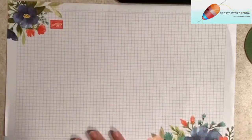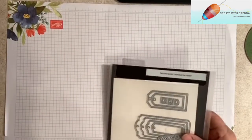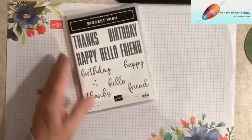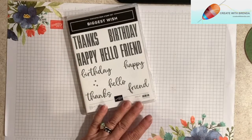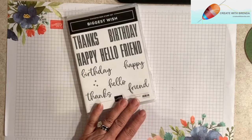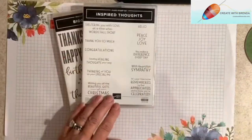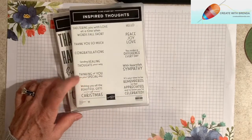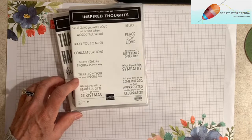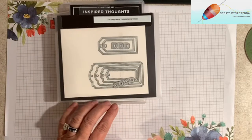So let's get started with our project. The products I'm going to use are this new photopolymer stamp set called Biggest Wish. And I'll show you how that's used. It's really quite fun. I'm going to be using this little sentiment from Inspired Thoughts and it says, "Thinking of you on your special day." I'm making birthday cards.